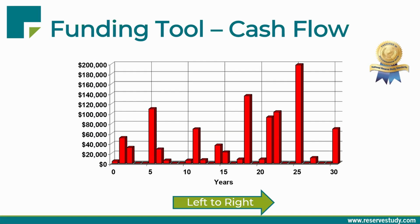It's a matter of looking at the needs of the association from left to right, not up and down. You design or create a funding plan that provides the desired amount of margin or protection from special assessments desired by the association. So remember that we're dealing with exactly the same expenses. The component method looks at projects one at a time from top of the list to the bottom, while the cash flow method deals with exactly the same expenses, just looking at them 1 year to the next, left to right.